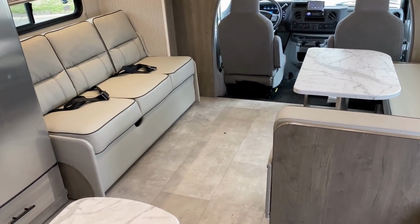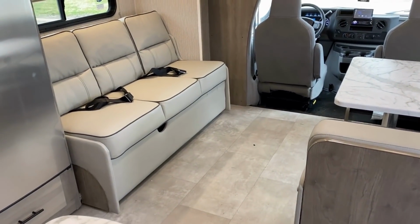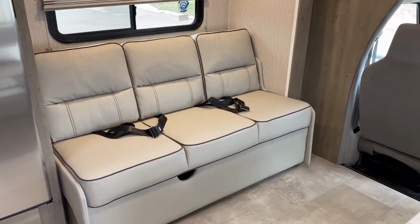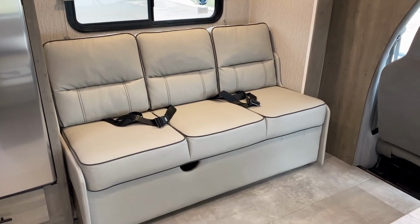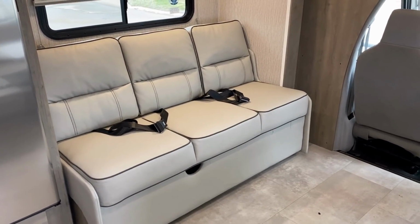Most motorhomes are carpetless. They have ventless flooring. That's some pretty standard stuff, but I still like to point that out. The seatbelt situation that we have going on over here. This is an RV that could sleep 4, maybe 5 people, depending on how you stack them up. And it has seat belts for 6.